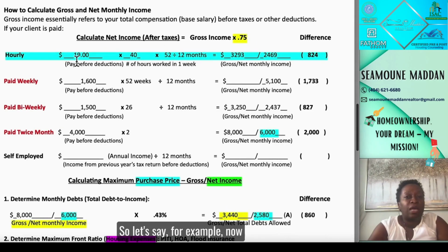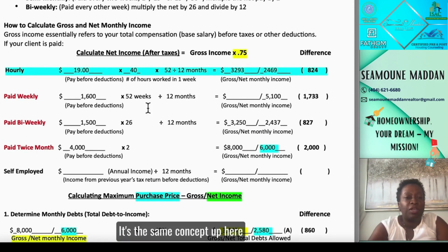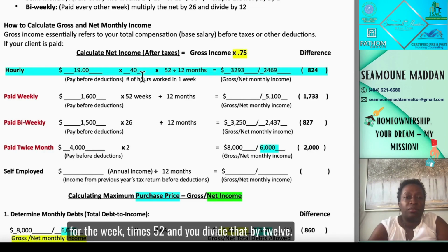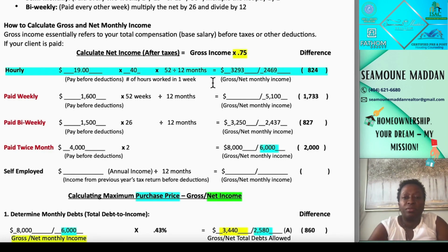So let's say, for example, now we're actually breaking it down. It's the same concept up here, but now we're breaking it down. So let's say hourly, you get $19 an hour times 40 hours for the week times 52, and you divide that by 12. This will give you your gross income and your net income. Okay?